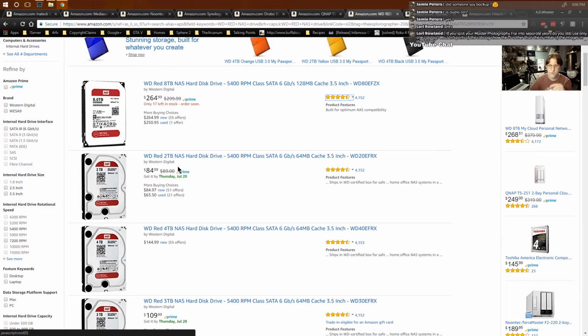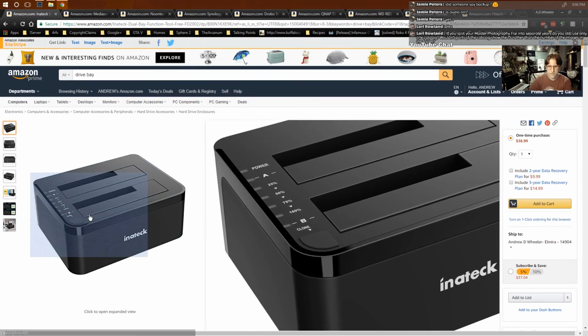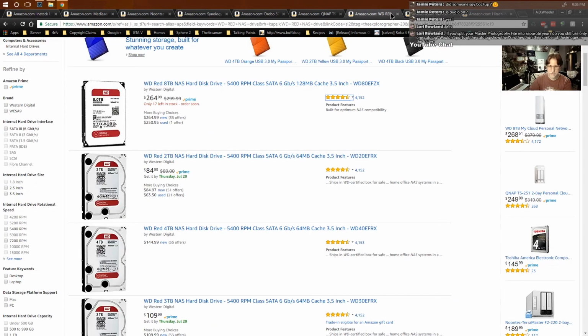What I would suggest is you get 2 of these drives and populate that very first thing that I showed you, this guy. You populate this with 2 of these guys to get started, and now you're looking at $170, $200 to get started. But that's going to give you redundant backup. You can copy to one drive and then copy that drive to another drive. Now you've got your original copies and 2 more copies of your photos. So you've got a redundant backup there.